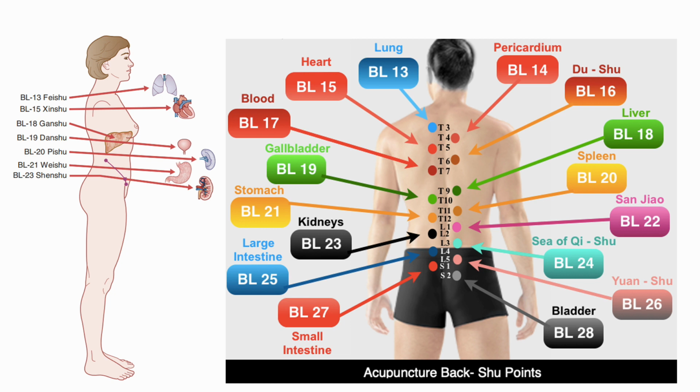The Chinese character Shu, denoting these points, means to transport, indicating that they transport qi to the inner organs. Each point takes its name from the corresponding organ. For example, Xin means heart, and Xin Shu is the Back-Shu for the heart. There is a Back-Shu point for each of the yin and yang organs.